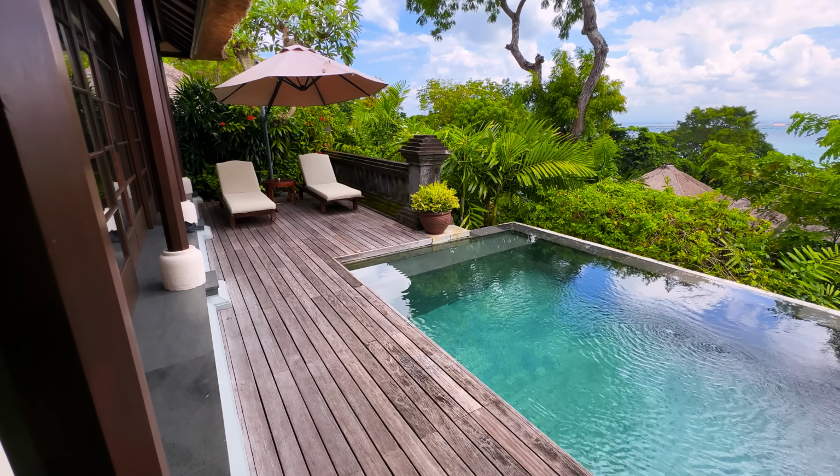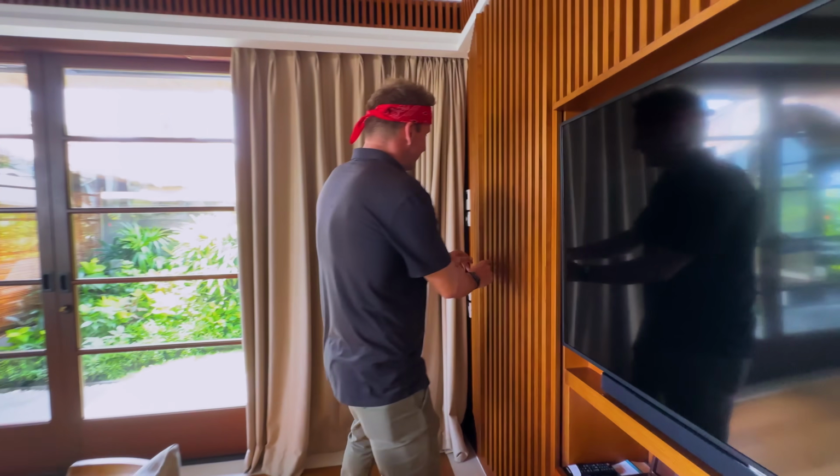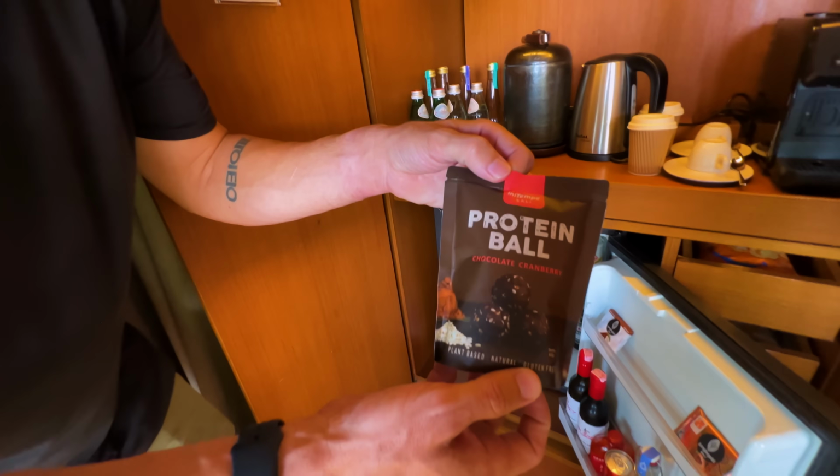So that is the basic layout. It's a beautiful place, and that's why it costs $1,000 a day. But what about snacks? Right here is the food corner. Oof. Right here, protein balls.